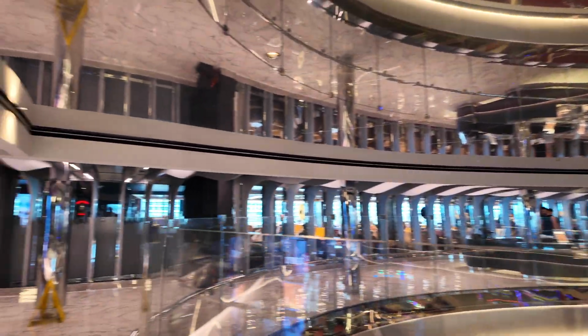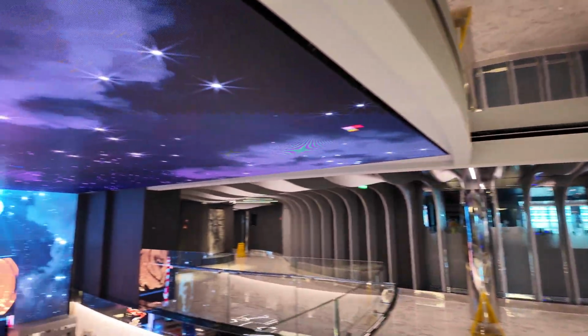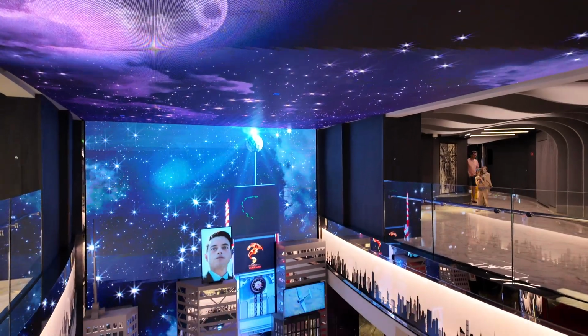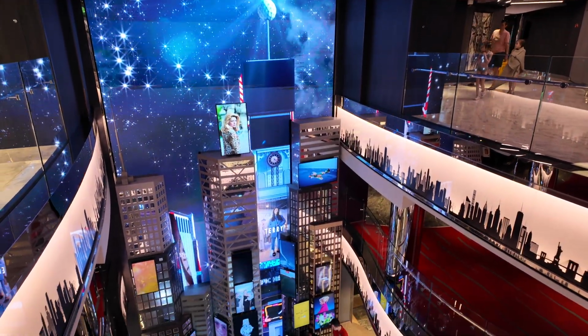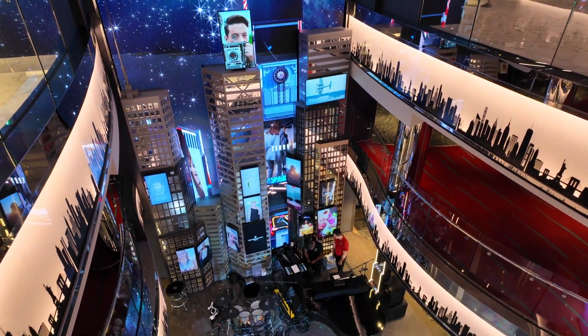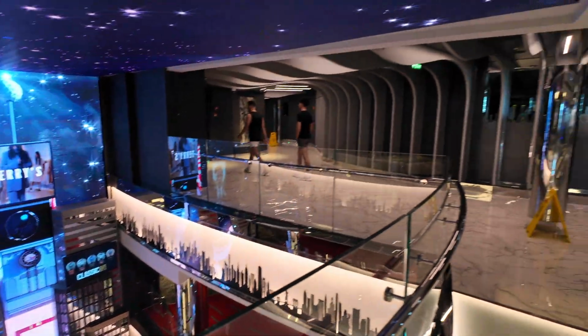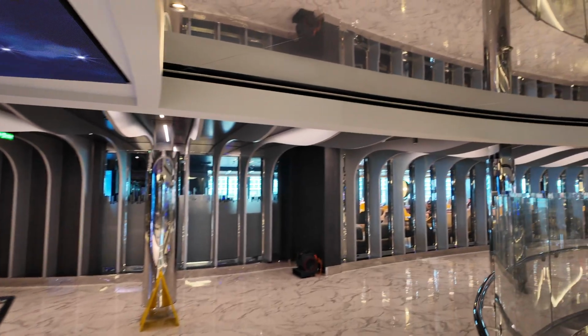To the left of that is what they call Times Square. LED screens everywhere. It does feel like Times Square. I thought this was a pretty cute area. Lots of live bands going on here, so pretty fun. Stretches 3 decks. Very chaotic feel, but that's part of the vibe here.